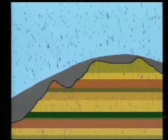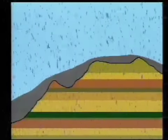When rain falls on mountains, it washes away pieces of rock and soil as it makes its way downhill. This downward action over many thousands and even millions of years smooths mountains into hills.